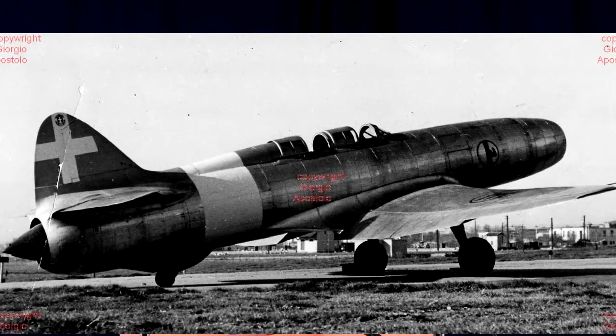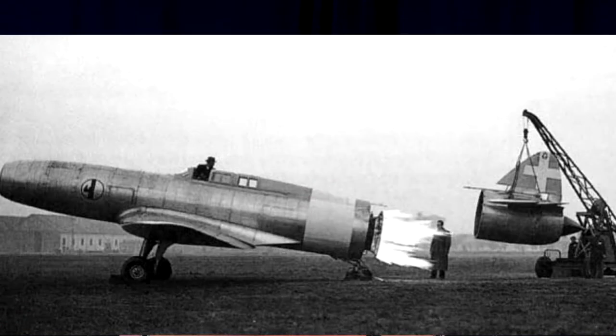But here you can see a picture of the Caproni Campini. It's basically a big tube. Here it is with the aft tail section removed, and you can see where the fuel bar sprayed fuel out and see it burning there. And here's some video of the Caproni Campini flying.